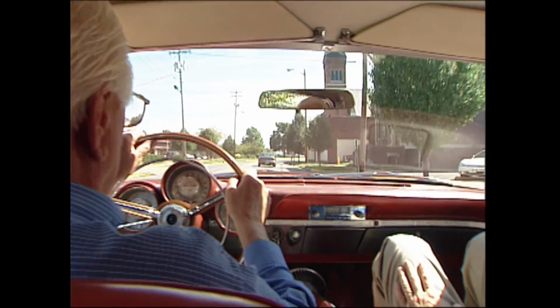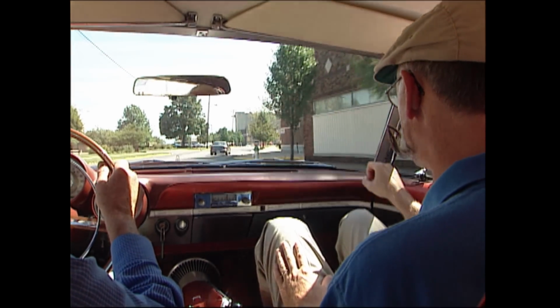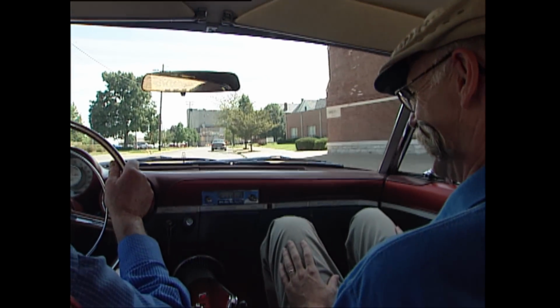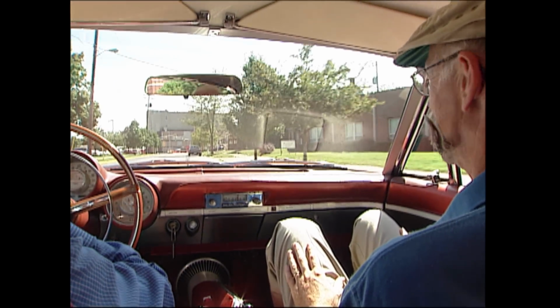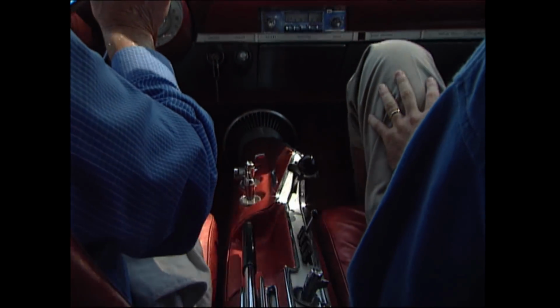It just feels like we're taxiing for takeoff, Frank. Yeah, the engine comes up and then they ease it back. It's a really wild indicator on your shift selector there.